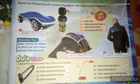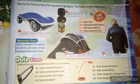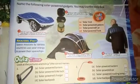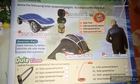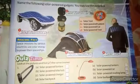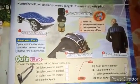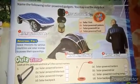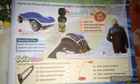Name the following solar powered gadgets; you may use the help box. You can see that the first is the solar powered car. You can see the design, it's like a car. The next one, solar powered lantern, is used for lighting purposes. The third one, the solar powered tent. Yes, you can see the tent which runs on solar power. The fourth one is the solar vest. You can see the man wearing a vest that uses solar energy.